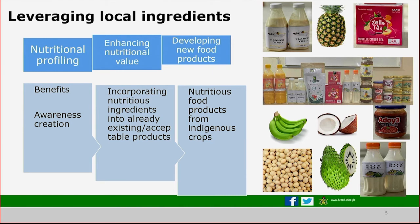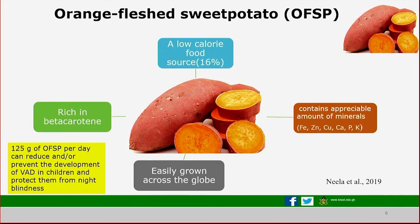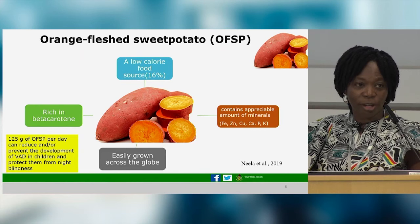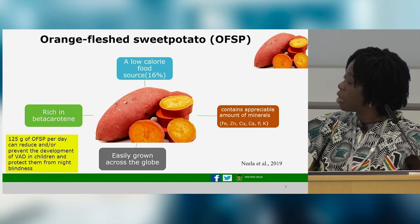And if you see the products that we have on the right, these are products that students have explored from local ingredients that are either going waste due to high post-harvest losses, or they are underutilized. So I'm going to talk about three food commodities or food crops that are very important to us. They are staple, they are available, and they could contribute to nutritional security and food security.